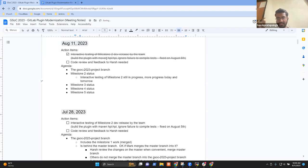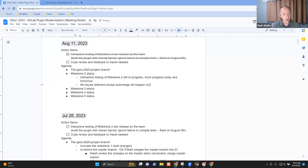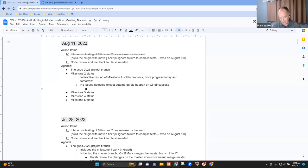So how it went, other than this auto merge, was anything else broken, not working? No other problems. So no issues detected, except, and this one may just be me making a configuration error, except auto merge did not happen on CI job success. And the reason seemed to be that CI job success was not notified to GitLab.com. And part of me says that's probably because I made a configuration error.